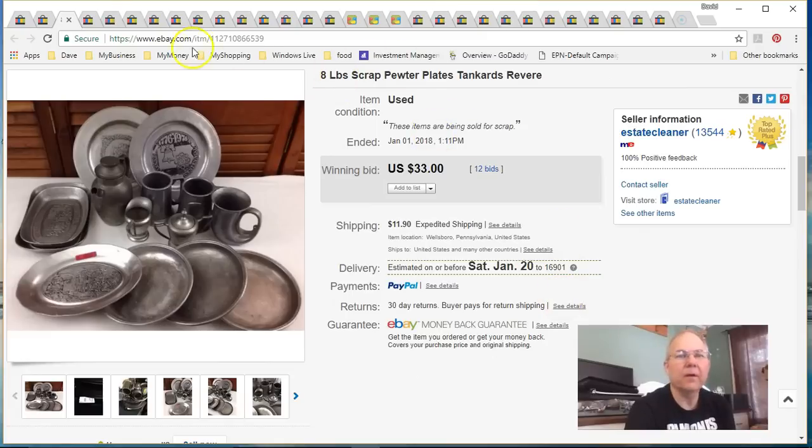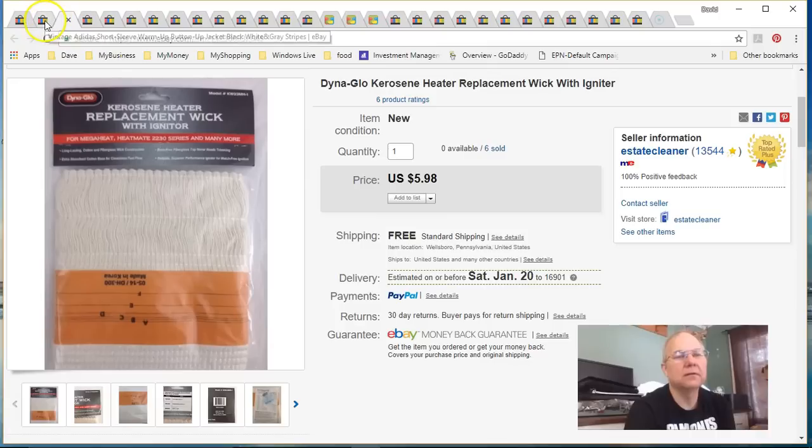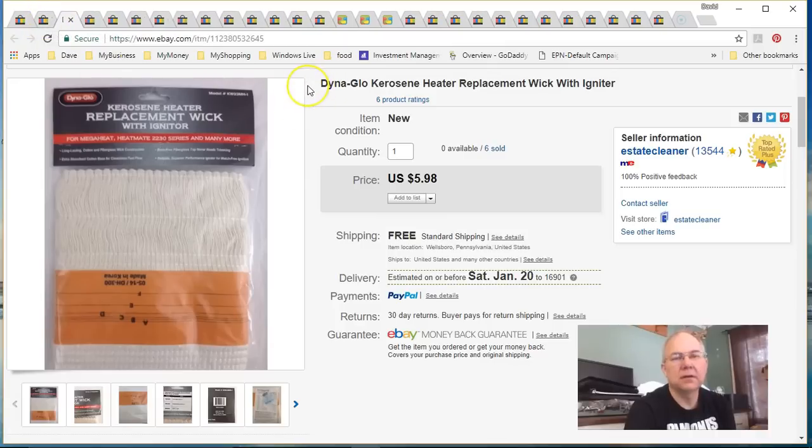So, alright, next. This is replacement wick, and I paid $2 for these when I bought them, and I'm not making any money on them, just so you know. I listed it April 22nd, sold it January 1st for $5.98 free shipping, and I'll talk about that more later.